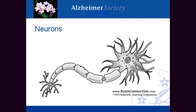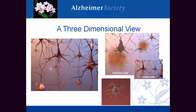So here's a little diagram of a neuron. Now a brain cell certainly isn't a round thing that butts up against the next one side by side. A brain cell is actually, as you can see on the screen there, something that is rather extended and has branches or something that almost looks like a tree at the end, referred to as dendrites. So here's a more accurate picture for you. This is a 3-dimensional view.